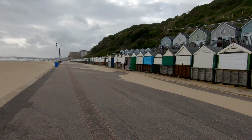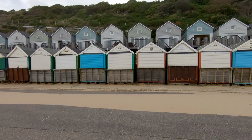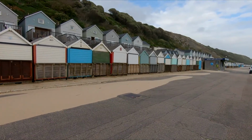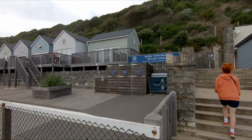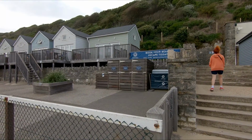With all these beach huts here, it's like an estate. It really is. It's just beach hut after beach hut after beach hut. I don't know if they rent them or people buy them, but they go the whole length of this beach. In actual fact, these are little chalets that you can book for a holiday.